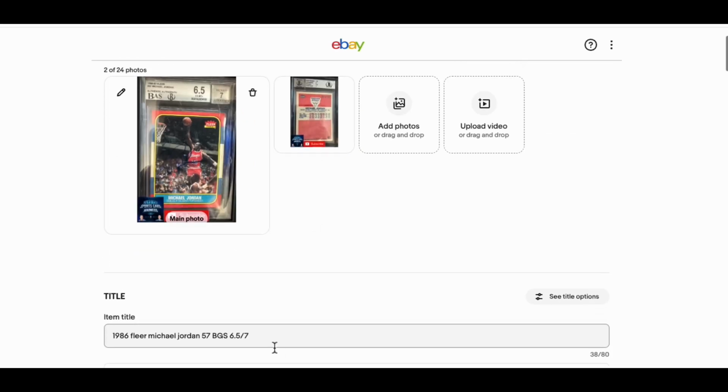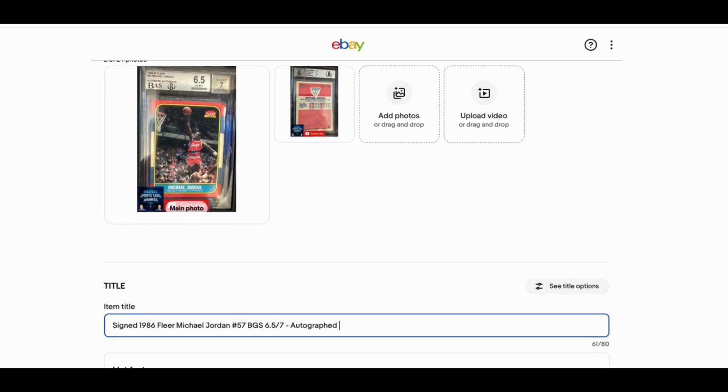So here we are. We're going to load up the page. All right, we have added the images, moved them around. So we got the main photo there. This is actually a nice hack if you're selling signed cards. I'm going to add "signed" to the beginning and then make sure I add "autographs" to the end, which should be pretty helpful. That helps the algorithm. Some people look for autographs, some people look for signed, and it will come up for either one.